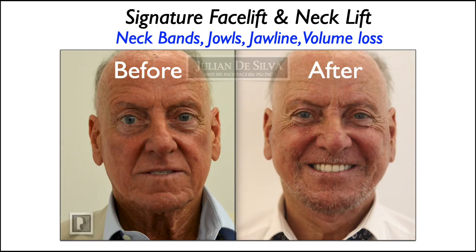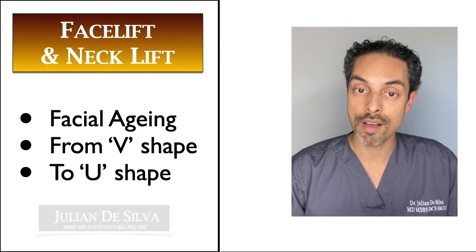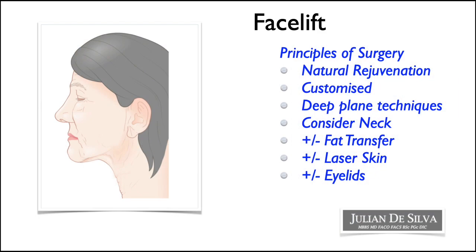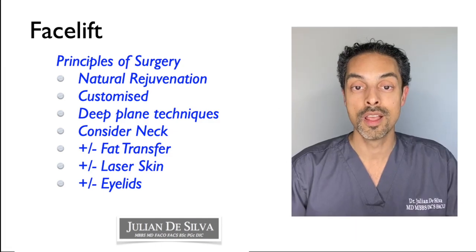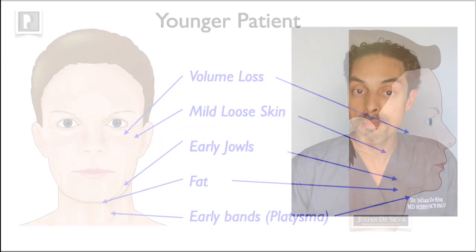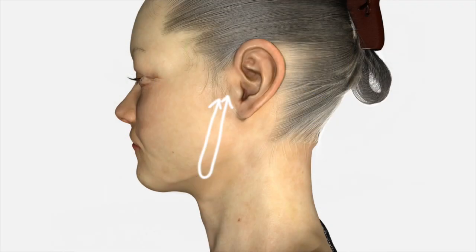And every single patient has differences in terms of how much skin laxity, how much effects of gravity, and so the surgery has to be tailored towards each individual person. Some patients may require just mini facelift surgery and have less changes, whereas some patients may need more advanced techniques if they have a lot of fullness and aging of the neck.